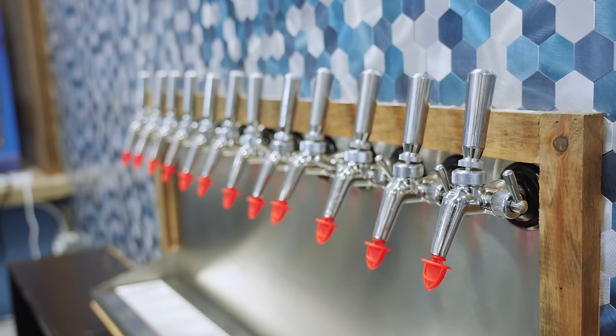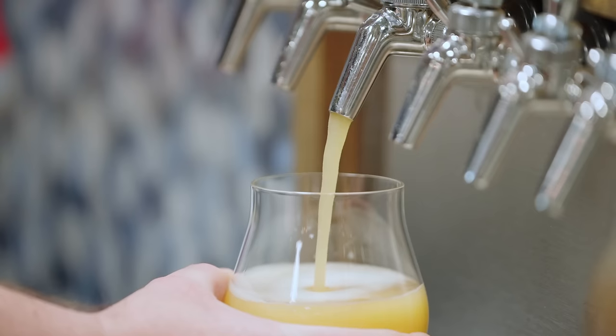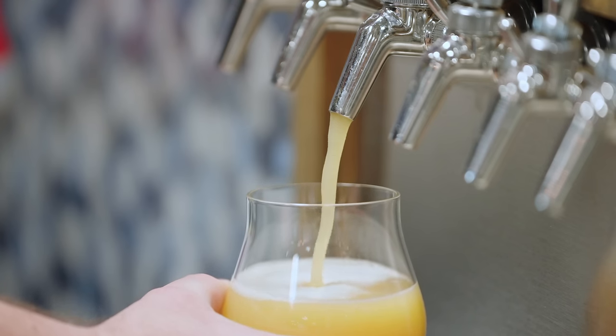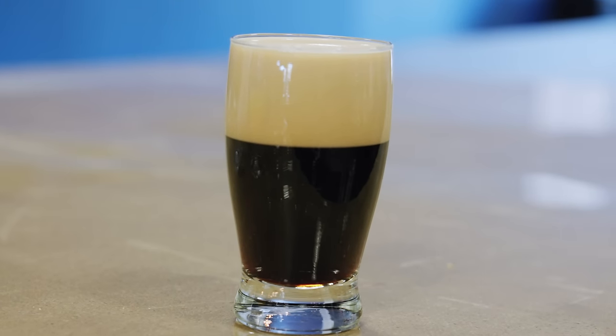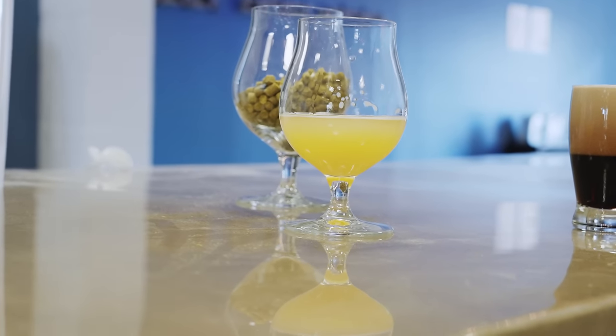The selection of beer styles at Twisted Fate is pretty diverse with about 12 taps, although there's a pretty high favorability towards hazy IPAs and some pastry stouts as well. Twisted Fate, however, almost always has a Pilsner on tap, as well as an Irish stout on nitro. For the most part, Twisted Fate's most popular beers are their hazy IPAs and their Pilsner.